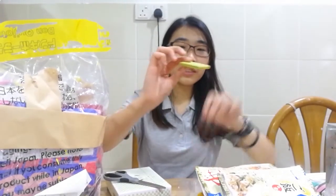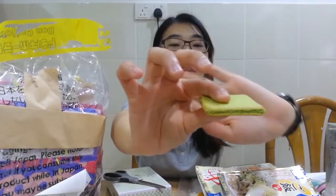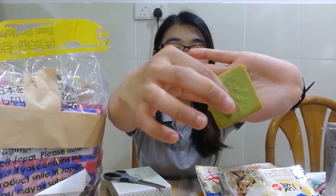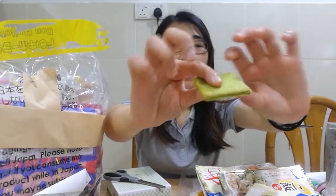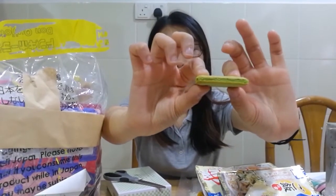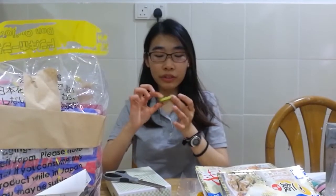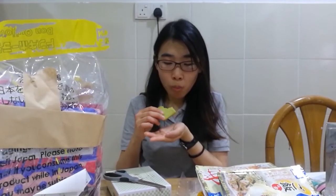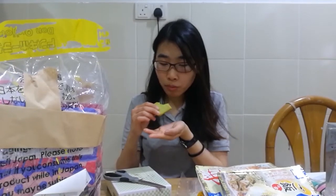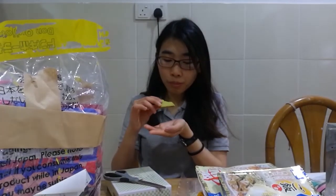So it looks like this. It looks pretty similar to, what do you call that? The Hokkaido famous Shiroi Koibito, but this one is tea flavored, so really thick tea flavored. Yeah, this guy here is very thick tea flavored, but not the kind of matcha flavor. It's different from matcha, and it's pretty sweet.